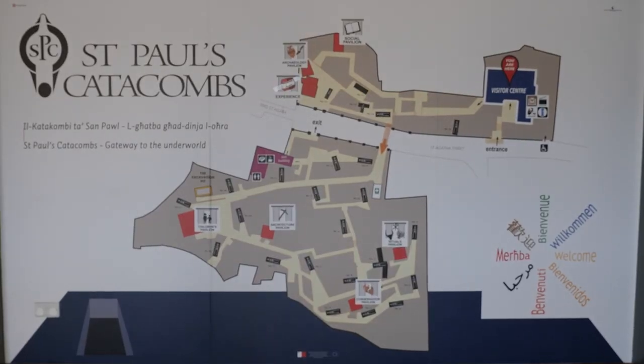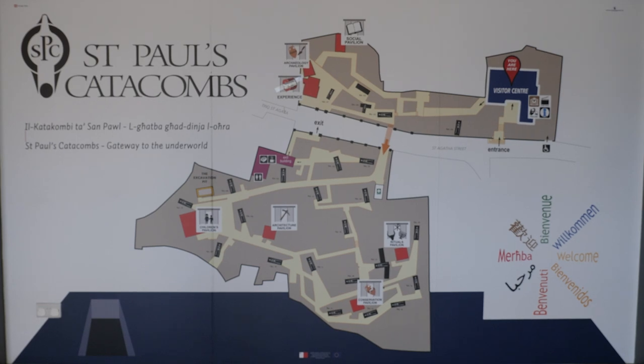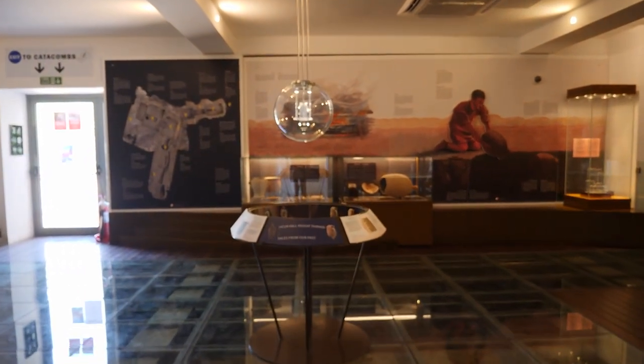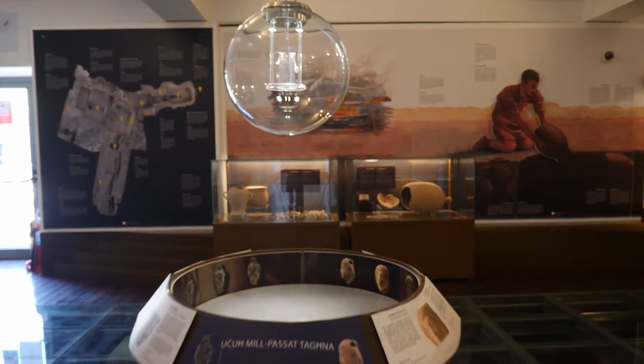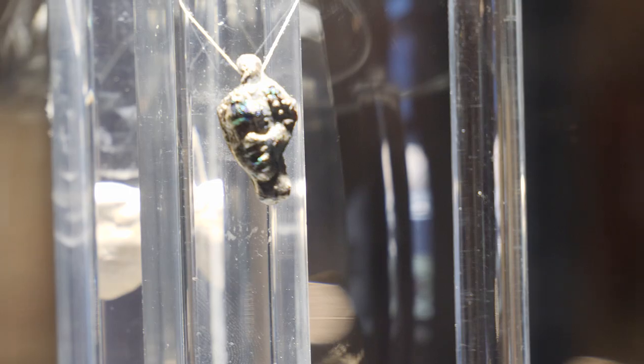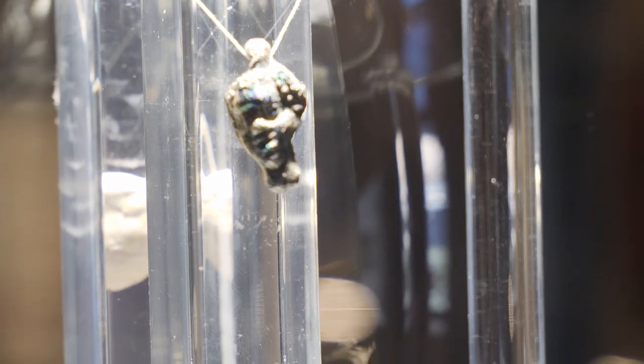So once you've bought your ticket, you can go into the visitor centre and also experience the audiovisual, which gives you a bit of history regarding the site. Moving on into the main centre, where there are archaeological finds which were brought up from the catacombs themselves.